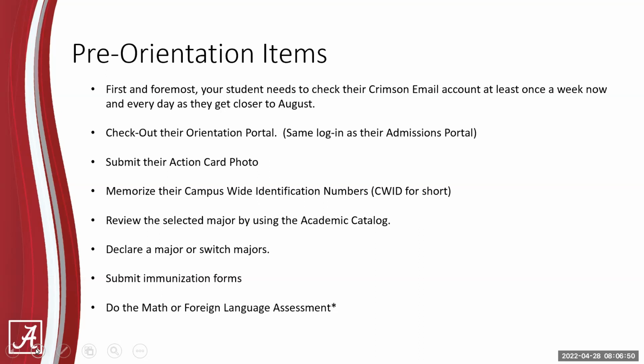Since all their meals will be on their action card for Bama Bound, they need to be able to get that uploaded before they get here. If they are still confused, they still don't know how to do it, they still have questions, there will be representatives in the morning around check-in that will be able to help those students figure that out.